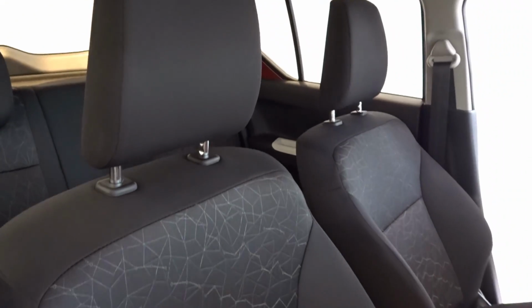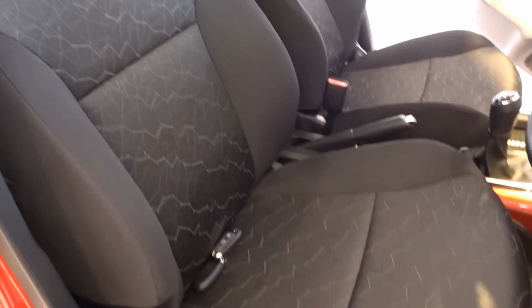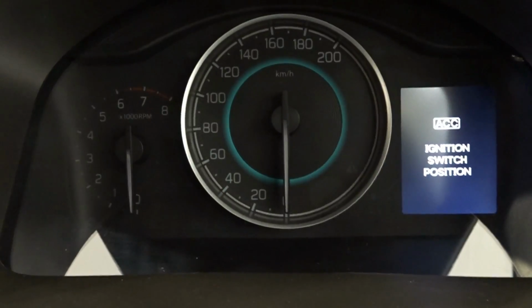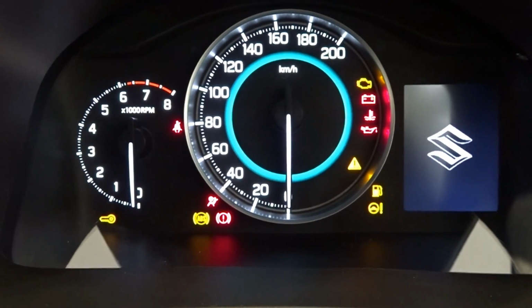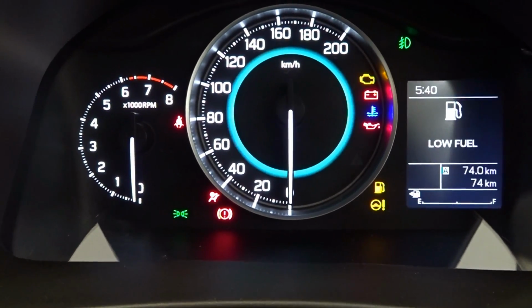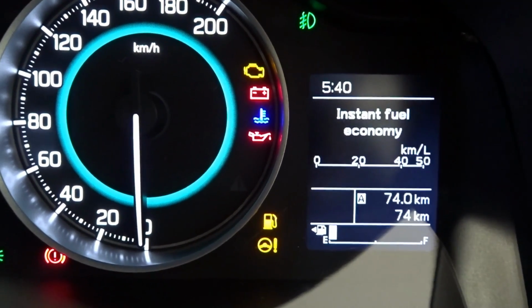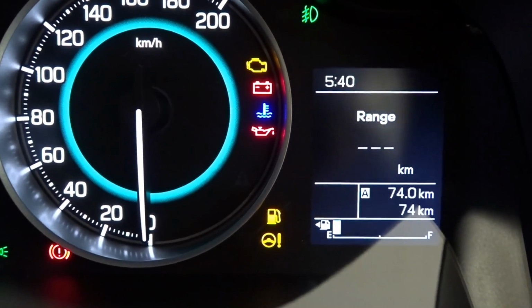The seats are well laid out and seem to offer good support, though I can confirm that once I do the first drive review of this car. The instrument panel comes well illuminated and the multi-information display contains the average fuel economy, the average speed, the range, driving time, instant fuel economy, a gear position indicator apart from the speedometer, odometer, tachometer, etc.